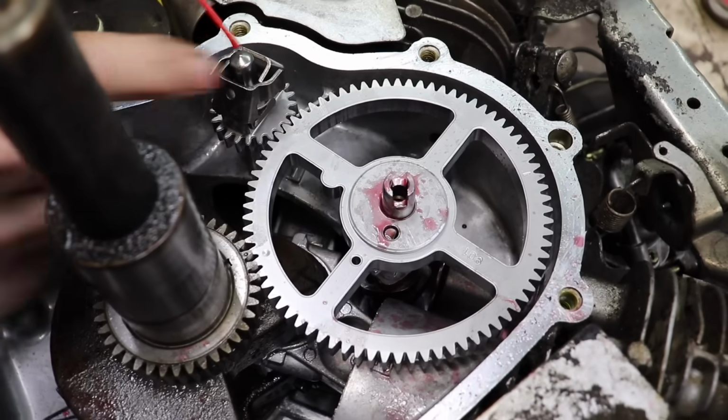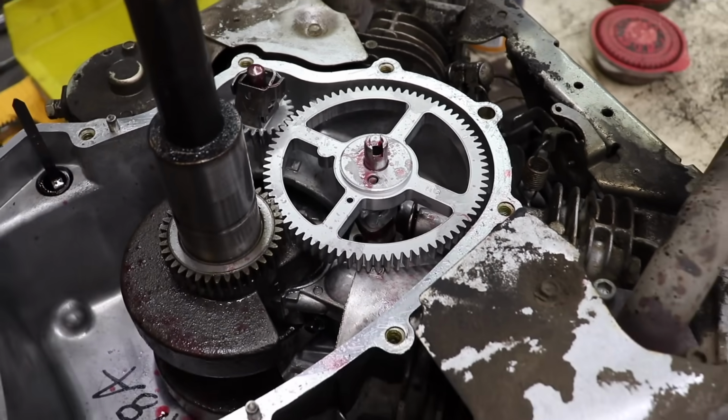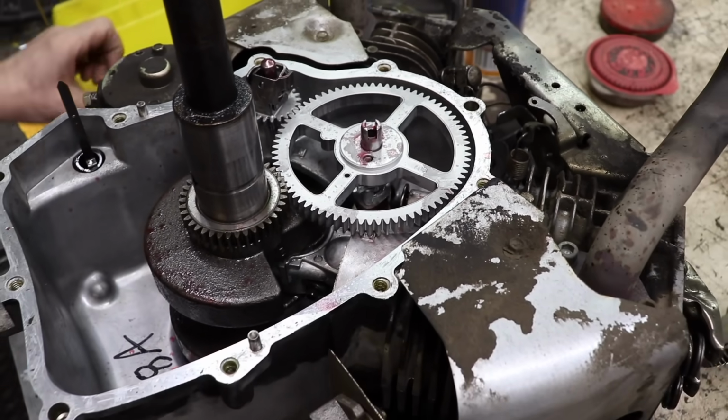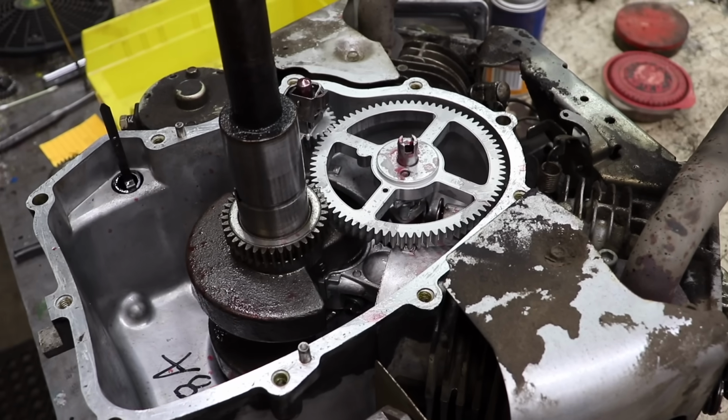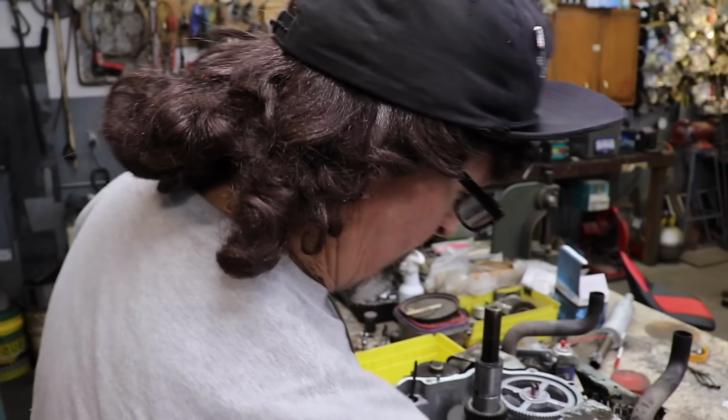Taryl, you didn't show us how to take the engine apart. Well, if your governor gear was broke, chances are you already had it apart. Taking it apart is easy. Just putting it back together, that's hard. For some of y'all. Alright.